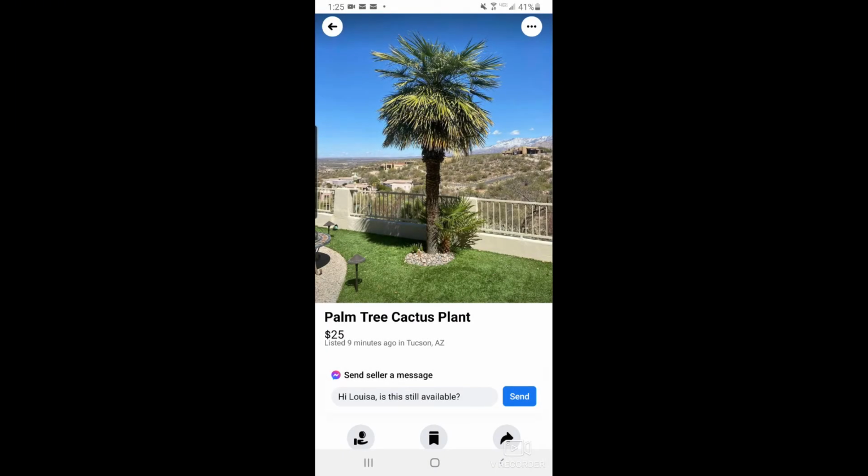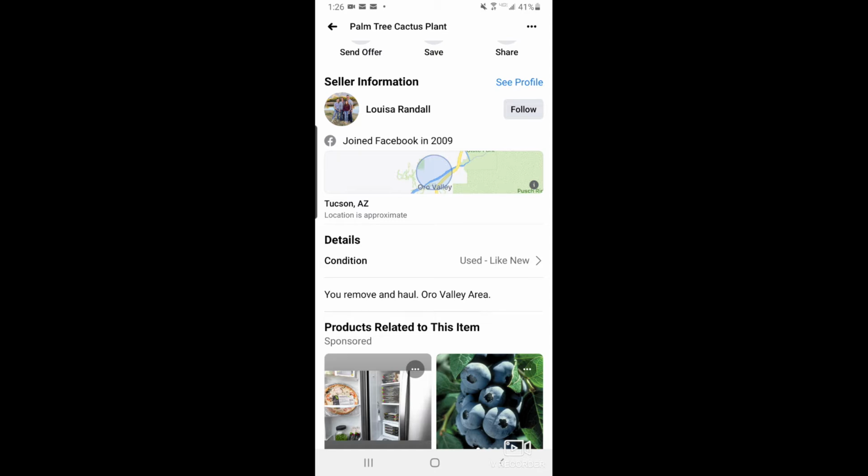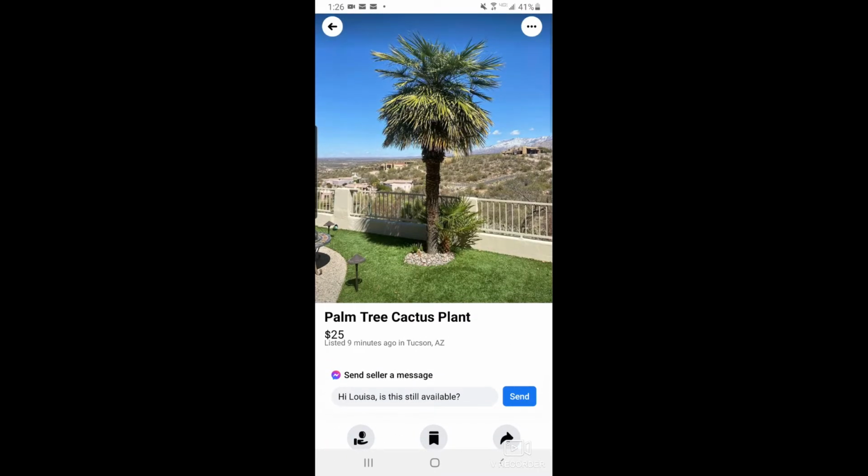All right, guys, we're in Facebook Marketplace, and someone has this palm tree cactus that they're selling for $25. All you have to do is remove and haul it, in Oro Valley, $25 for this palm tree. You can't beat that. I'm not sure how hard it'll be digging that out of the ground. Pretty sure it shouldn't be that bad, but for $25, if someone is looking for a palm tree, this may be a good deal for you. Also, you have a little pup coming out the side over there. So that shouldn't be a bad deal at all.